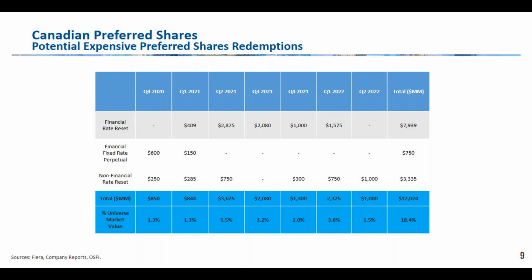But you can still see the big amounts of redemptions. It's not just banks, right? And Nick, did RBC redeem one of their issuances at the start of October for about $1.5 billion, and was that earlier than anticipated? Yeah, RBC has redeemed some Royal Bank perpetual non-NVCC, so that was not a surprise.